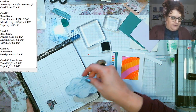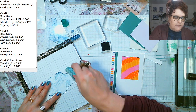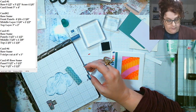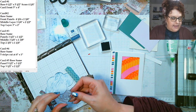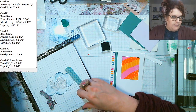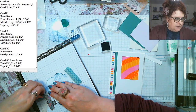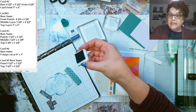Okay, so you see my Stamparatus here down at the bottom, and I use my magnets. As you know, we always want to have our magnets. And then the hay, I'm just going to have it probably right in the middle there. Oh, cute. Let the plate do the work for you. You always hear me say that.